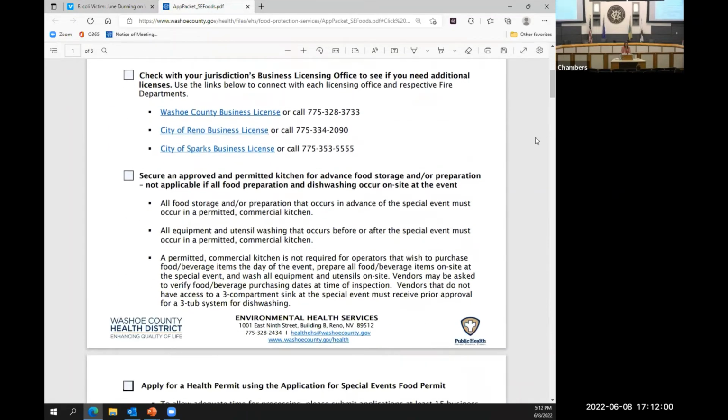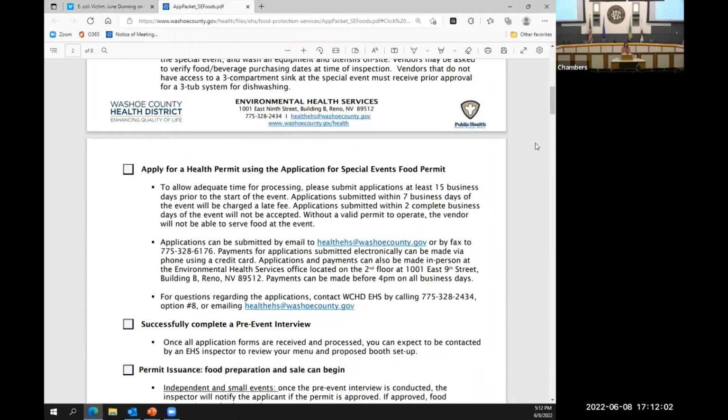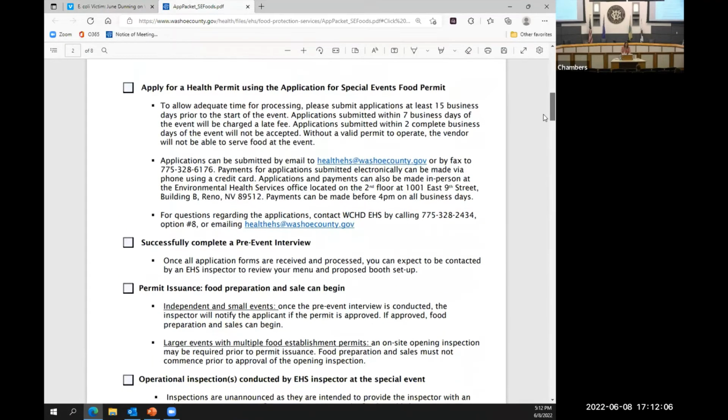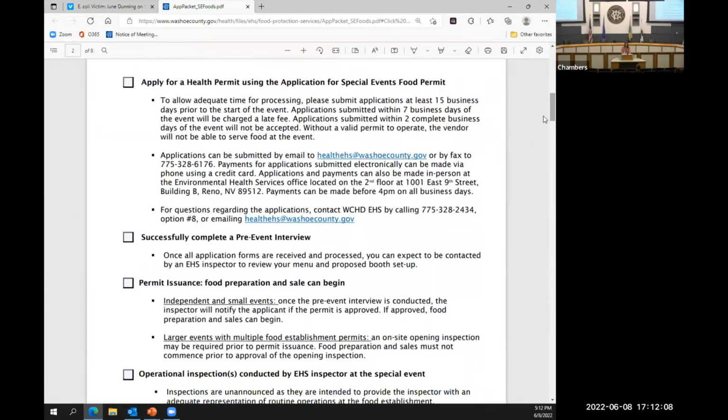On the second page of the checklist, you'll see that the way to apply and pay for permits is still the same. So that part didn't change. You can apply and pay in person at our offices here upstairs in Building B. You can also submit your application via email to our front desk.